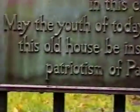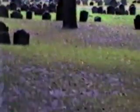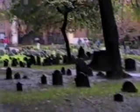Buried on this ground, this tablet as a memorial to Paul Revere is erected by the Paul Revere Memorial Association to commemorate the opening to the public on April 19, 1908 of his old house at number 19 North Square in the city. May the youth of today, when they visit this old house, be inspired with the patriotism of Paul Revere. This is right downtown Boston. The burial place of the parents of Benjamin Franklin.